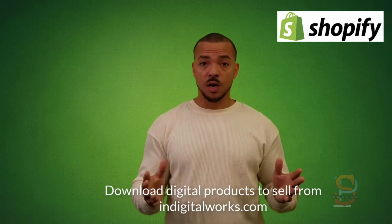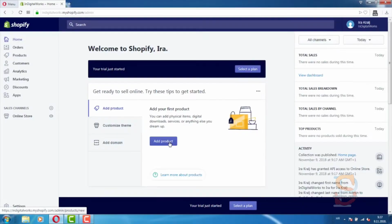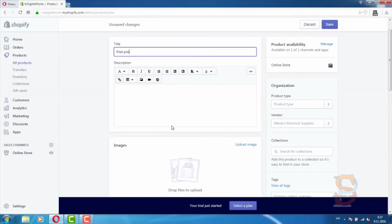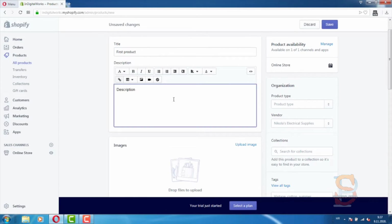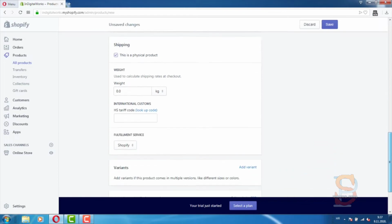If you have your own products, you'll be able to quickly add them to your shop just by going through the Add Product step-by-step guide. Enter in the product name, description, and price. You'll be able to edit your product pages at any time, should you wish to revise the description or adjust the price.